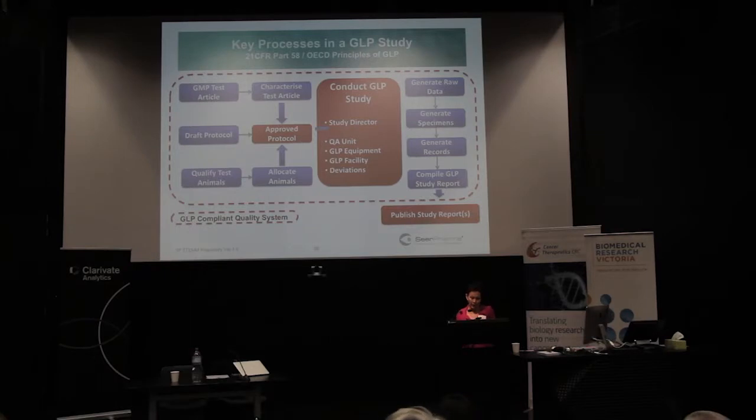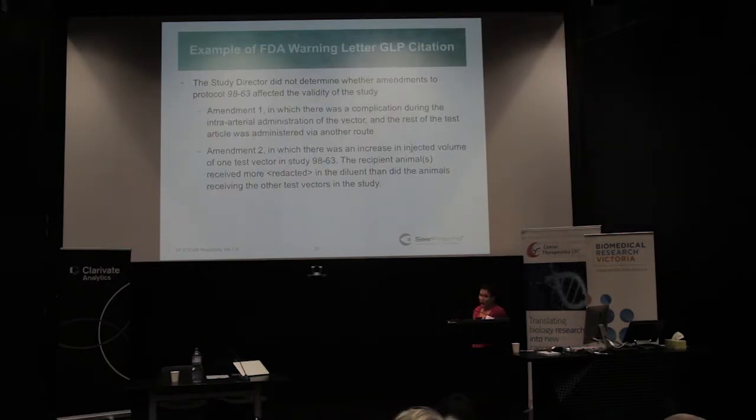The manufacturing process can change from the time we start this process of preclinical to our final successful product. So just note the importance of characterising the test articles. And before we move on, I thought I'd just give one example of what can happen if you're not following the GLP regulations.